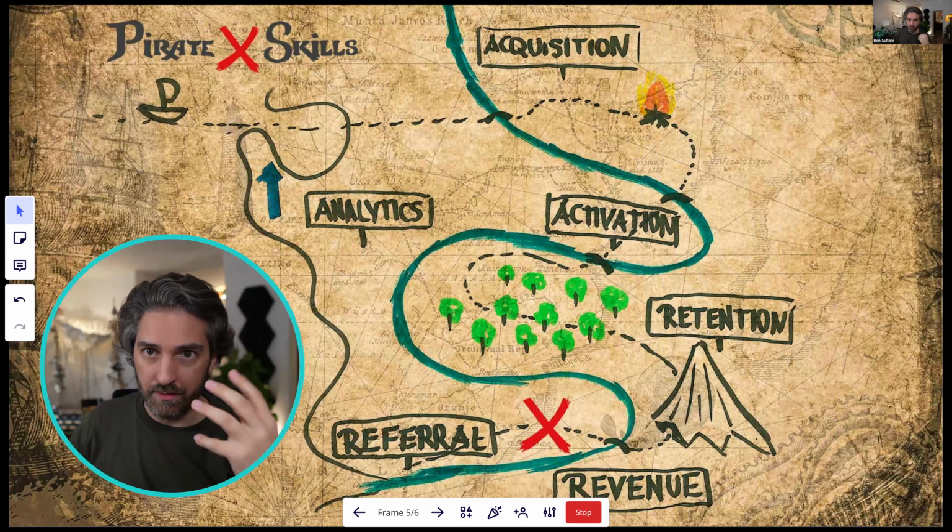So this model, as I said, was introduced by Dave McClure some time ago, but it's a very good baseline to start asking yourself, what should I be tracking? At least for yourself, check those phases. What are the most important KPIs in acquisition? How do I activate people? How do I keep them around? How do I track how much money they spend? Referral stuff is pretty hard to track.